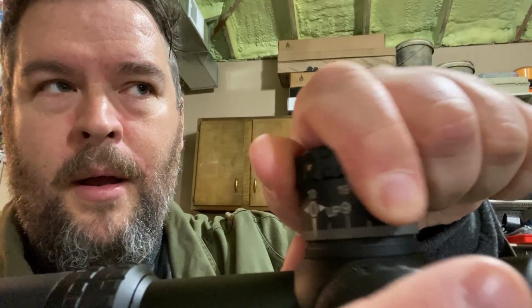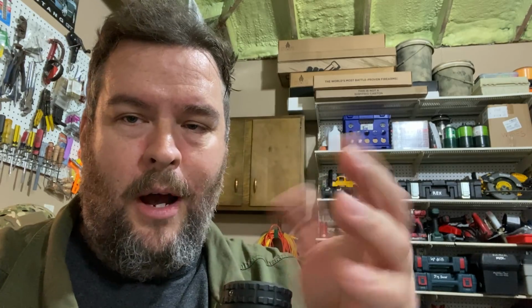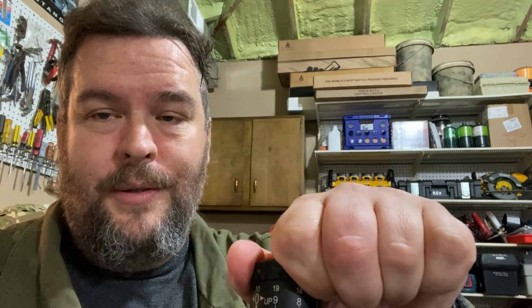Now we have to compare, right? So listen to why it is important to have tactile, audible turrets. Tactile means I can feel each click. If you're wearing gloves, you need to be able to feel it through the gloves. Or if you're excited, or if you're numb, or if it's cold, you need to be able to feel it. In the dark, you will have to count clicks, or a lot of other deals. You might just be counting clicks, right?